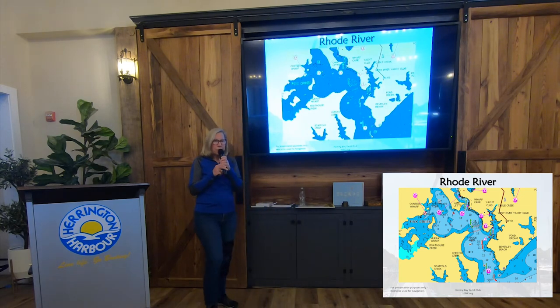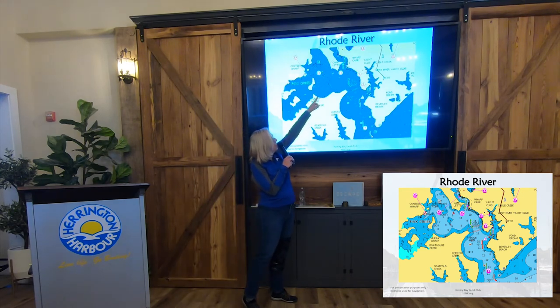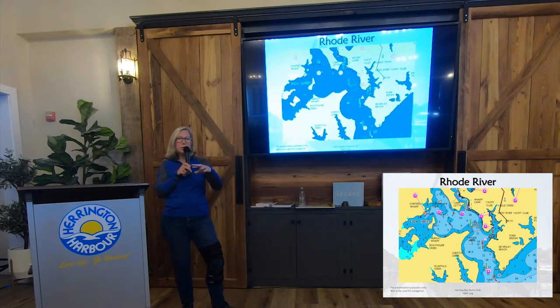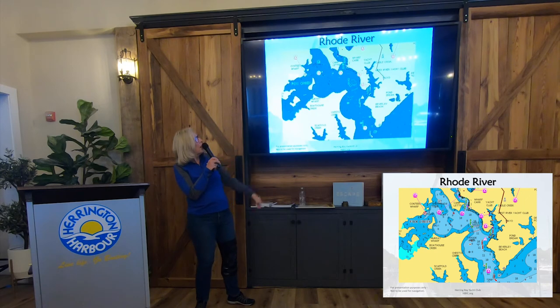And then the other area is further up the Rhode River. So when you come up and you round the corner here, you see this triangle in the middle at 3 foot? That is marked by three markers. It used to be an island, it's sunken. When I was there, I didn't see anything. It's very shallow, you want to stay away from that. You can go close to Big Island and anchor in there, or you can go up to the top.